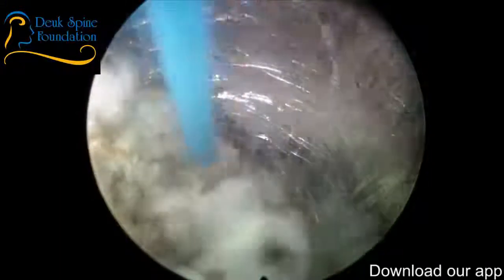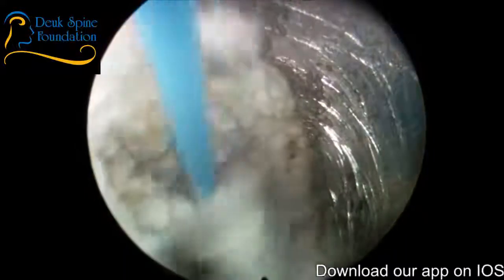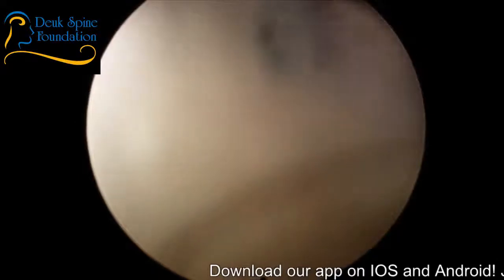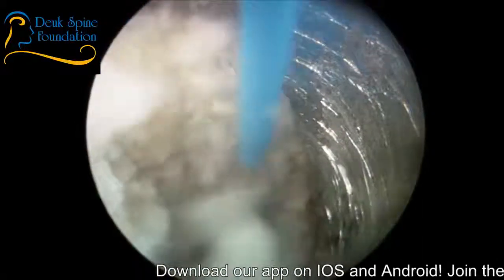What's the problem? It's right here. These are cables. The water tracks along the cables.